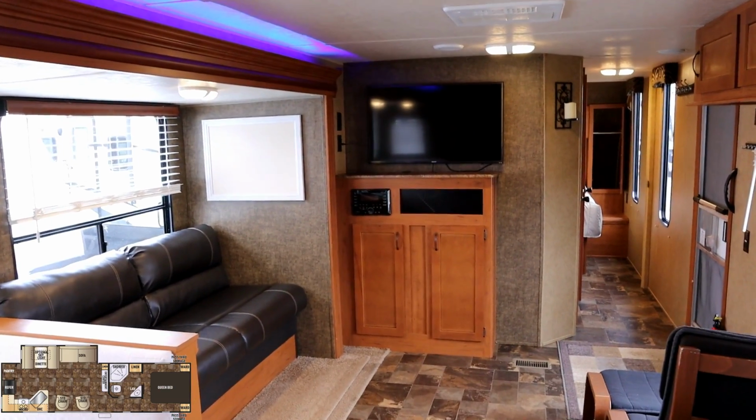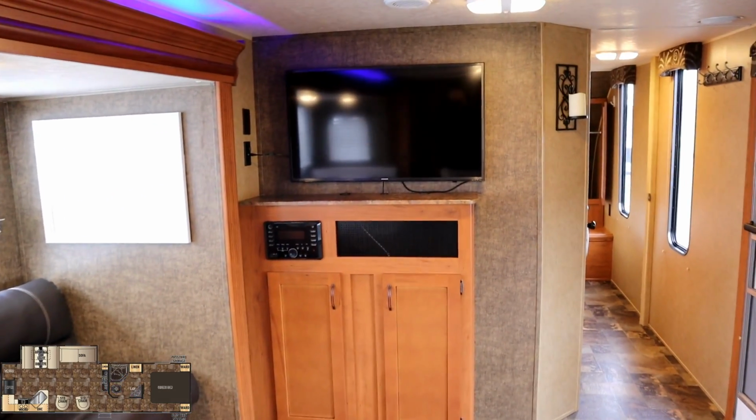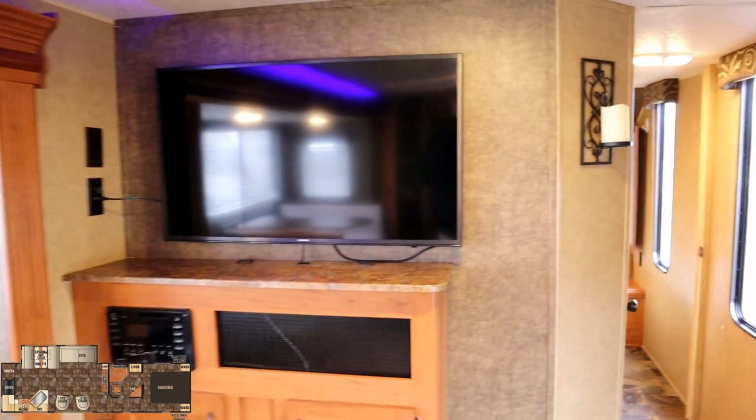Now that TV, as I mentioned previously, was not a standard piece of equipment. You can see how the previous owners popped that up there. That's pretty good size. I'm going to shoot from the hip here, but that's, I don't know, 39-ish inches, maybe slightly smaller, but in that neighborhood.